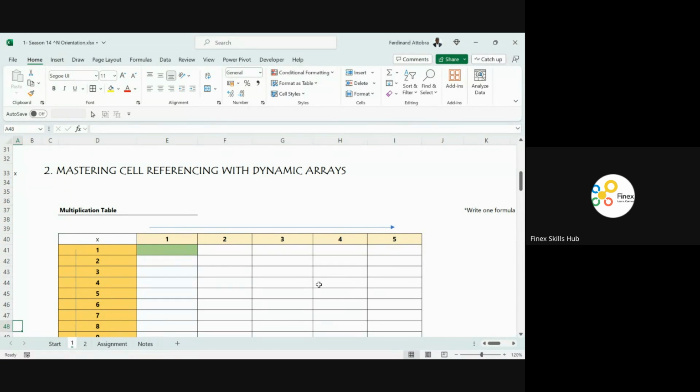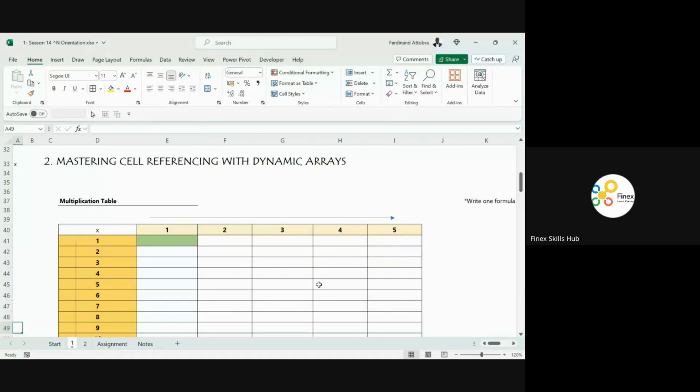If you know about cell referencing, people really get frustrated with this dollar sign business. If I want to create one formula that will travel across all cells, how do I get it done? That has changed with dynamic arrays, and Freddie is going to show us how dynamic arrays have changed this type of calculation. So Freddie, over to you.